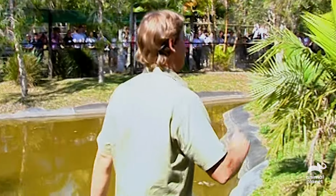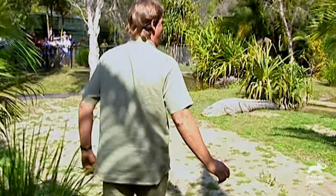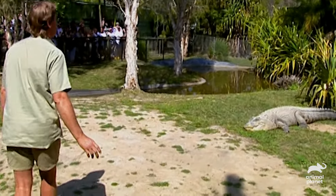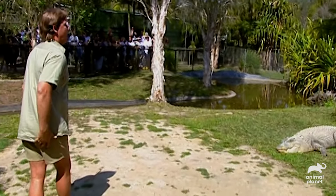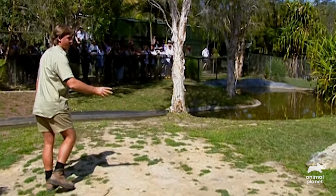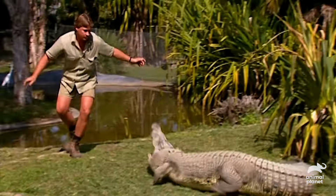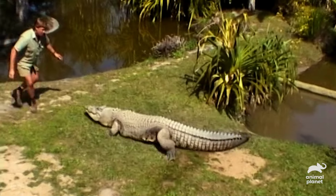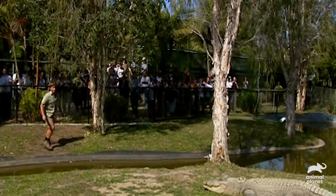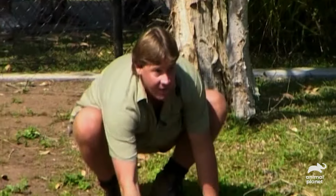Okay, firstly I'd like to say g'day and welcome into Australia Zoo's Crocodile Environmental Park. I grew up with crocodiles. I didn't have a lot of choice. My dad has always loved Australian reptiles. And here's an animal here, one of my friends. I love this croc. I absolutely adore Monty. There's one big problem with Monty, is he doesn't like me. So when Monty was about 3 feet long, and I was about 3 feet long, we grew up together.